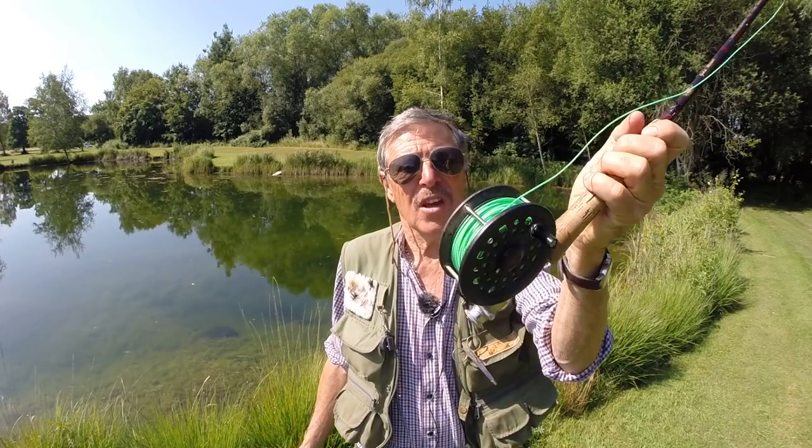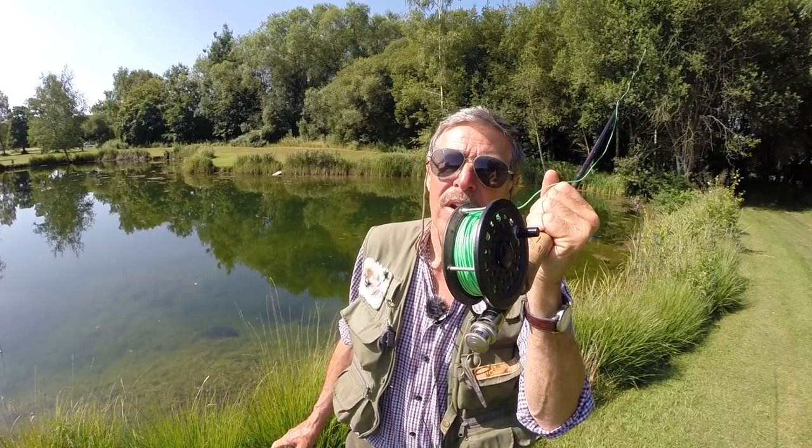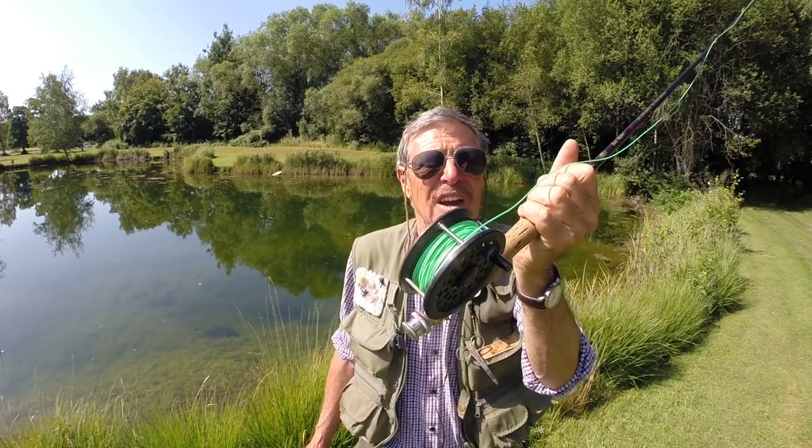The reel is the same old whatever it is. I don't even know what it is. I've picked up the wrong one. And I normally fish with a different type of line. It's a bit easier for casting. This one's okay. Doesn't really matter. Obviously, you can pay a lot of money for a fly line, or you can get a cheap one.